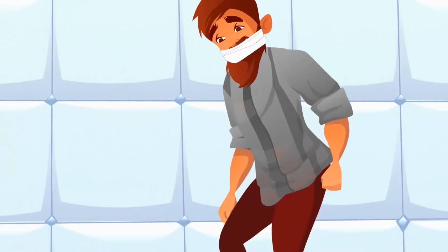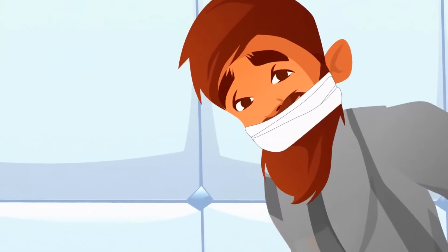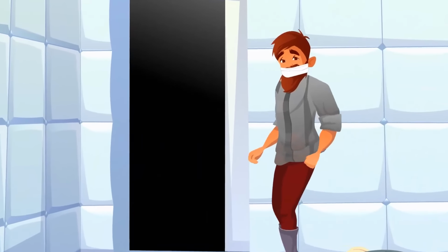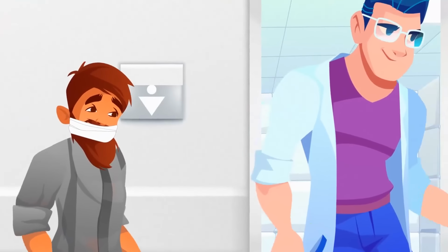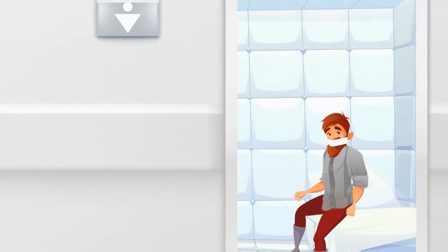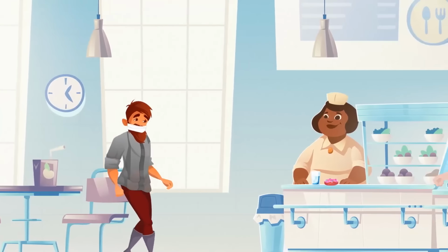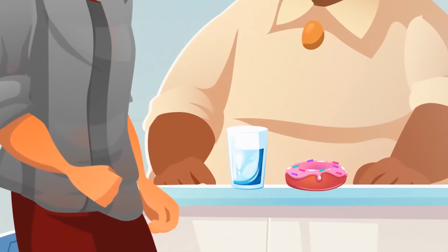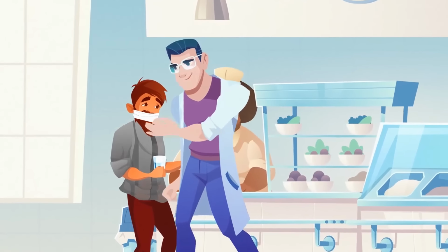You look at the water surface. Everything is clear now. The door opens. You leave the room and walk along a long corridor together with the orderly from before. You pass by a room where other people in gray shirts are sitting. You enter the dining hall. The cook pours you some water and gives you a pink donut. "Lunch," he says. The orderly removes the bandage from your mouth.